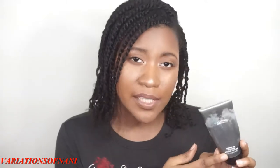This one, more than anything, the MAC one is, I think, more universal. I think all skin types would enjoy this. Even if you have sensitive skin, I think you would still really enjoy this. And it's because the beads in here are very fine, and the more that you rub it in, it kind of dissolves into your skin and turns into kind of like an oil. But you can use this as a mask if you want to, just to help to purify the skin.